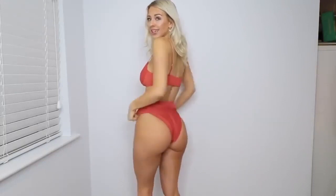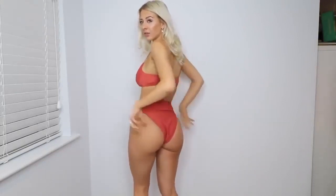I feel like it's a little bit too small on my bust, but we can make it work. The straps are adjustable. The pants fit perfectly. If anything, I could have gone down to a size 6. I think a 6 might have fitted a little bit better because we have a little bit of bagginess here. But I think it's still nice, it's still cute. Yeah, it would look really, really nice with the tan.